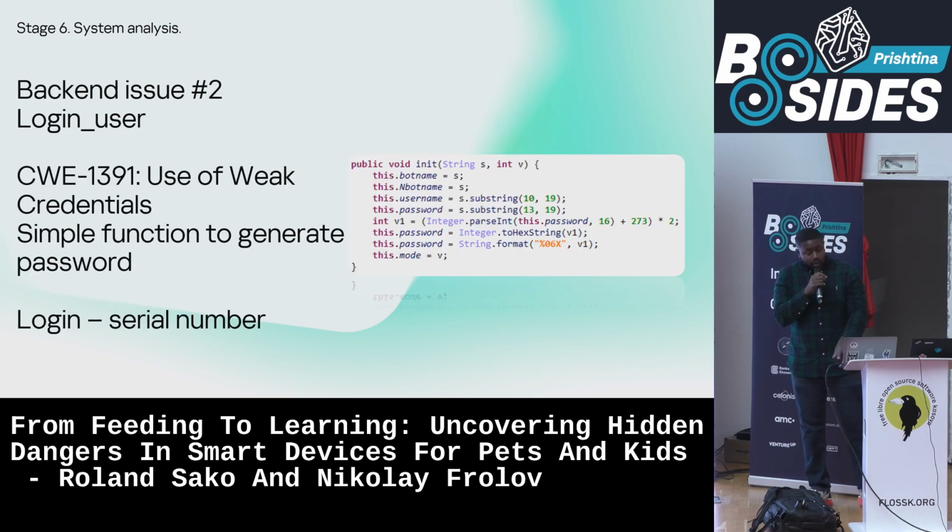And still regarding the passwords, this is the function that is responsible for generating a password. That's pretty weak. Basically it's just taking a bunch of small data and converting it to hexadecimal, and that's pretty much it. Even better.